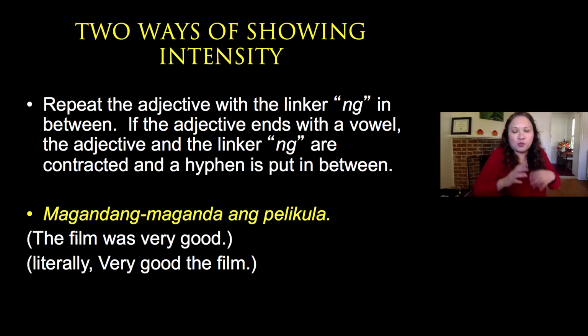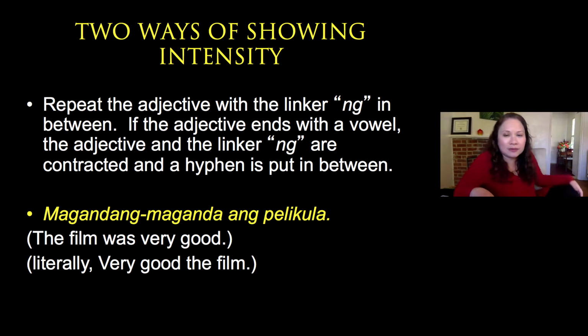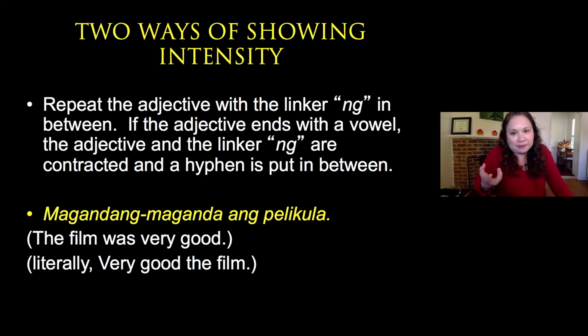So you have to remember, the word maganda is a little bit flexible in meaning. It can mean beautiful, it can mean good. And people kind of interchange the meanings of the word maganda. But what's important to remember is, to show intensity in an adjective, you simply repeat it and you just say magandang maganda. However, you need to remember, you cannot say maganda maganda. You need the NG there. Okay? So, let's move on.